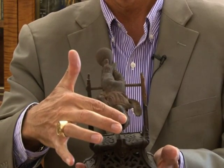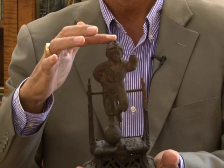I'm holding in my hand young John Kendrick Simonton Sr.'s coin bank. It's cast iron, and you would put a coin, a penny perhaps, in its head, and it would tilt him over and drop it into a container.